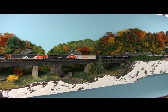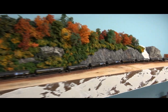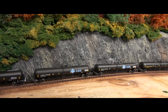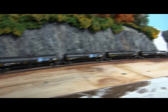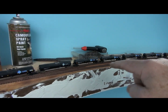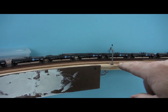But it continues over the bridge and down here to a cut that I hand carved. You can see the railroad had blasted the rock out to get the track in here. But it'll come down the curve here and it's going a little bit downgrade. And right here there's a siding, and this will be a future track here in the foreground.